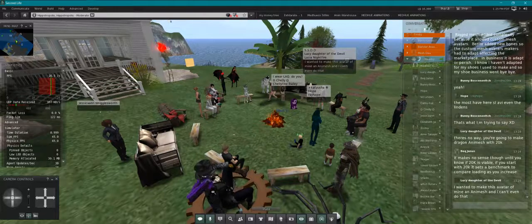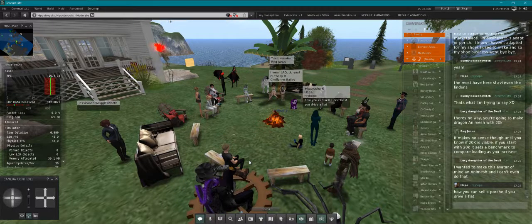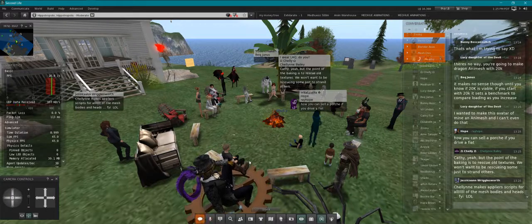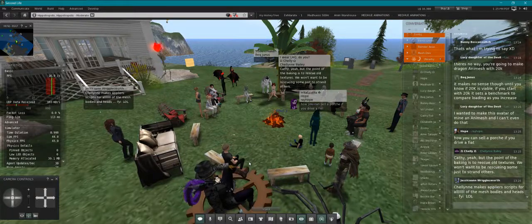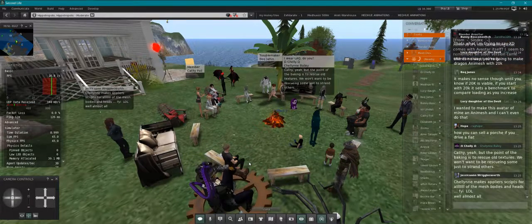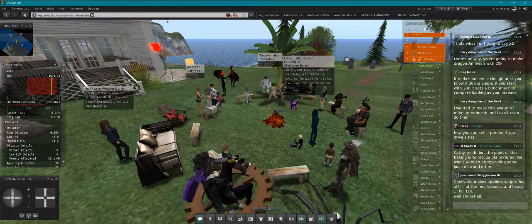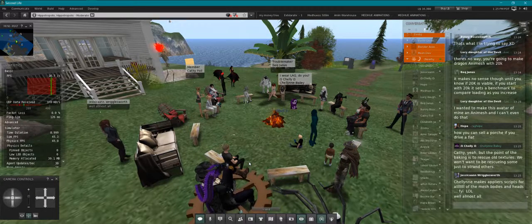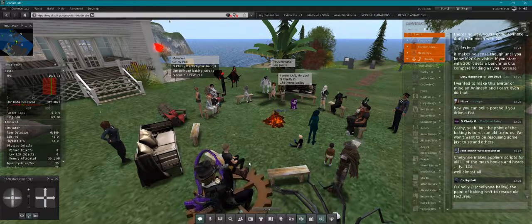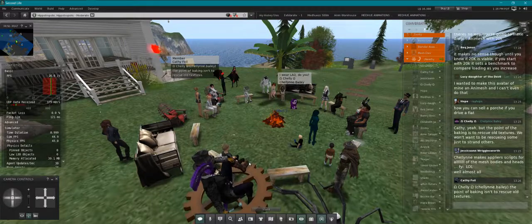Even 30K to start with, I'd be happy with. Yeah, you know, a lot of the models that I've been testing with seem to fit well under 20K, but they don't have a lot of clothing. That seems like that's where the significant increase probably comes from.